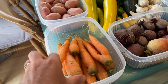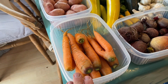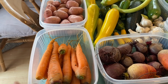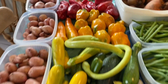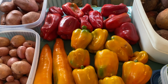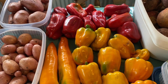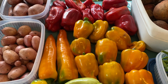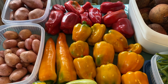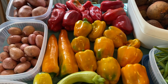Finally, we've got nice clean carrots again, after all of our summer carrots basically getting carrot fly. So we've now got plenty of carrots to see us through until the next batch are ready. And the peppers are doing lovely this year, despite being sown later than last year. And I think this is just a trend for me. I'm going to be sowing them even later next year, because they just come so quickly, and the plants seem just healthier when they're sown a little bit later. So anyway, I'm definitely not suffering a lack of peppers as a result of them being late.